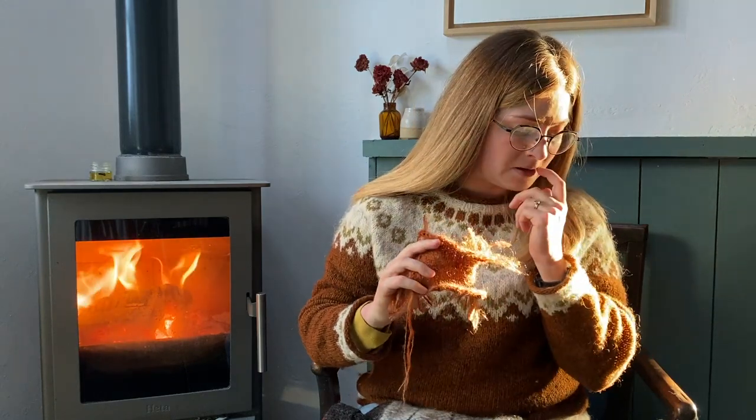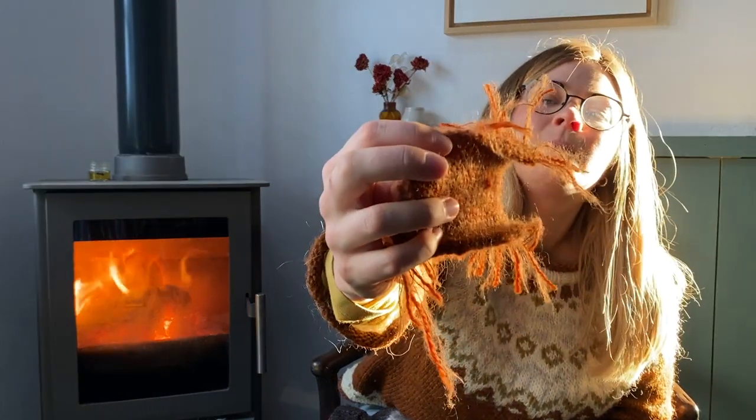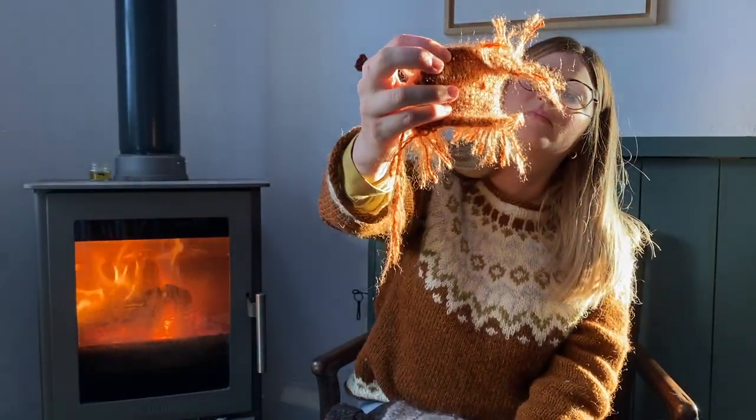So yeah, I really like this fabric and I decided to go with this. I haven't actually cast it on, I've only knit the swatches, but I'm pleased with how this turned out and I think it's going to be really cozy. And yeah, I hope that waffle made sense there.